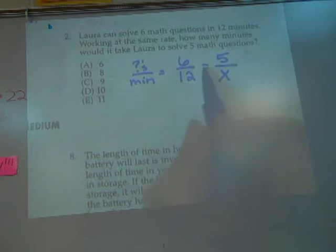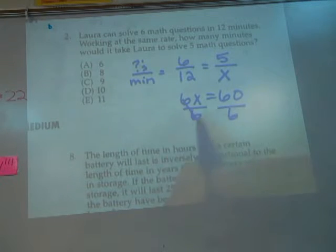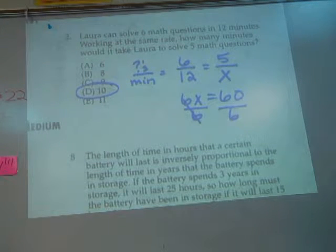And so if you cross multiply, you get 6x equals 60. So x would be 10 minutes. Did y'all get that one?